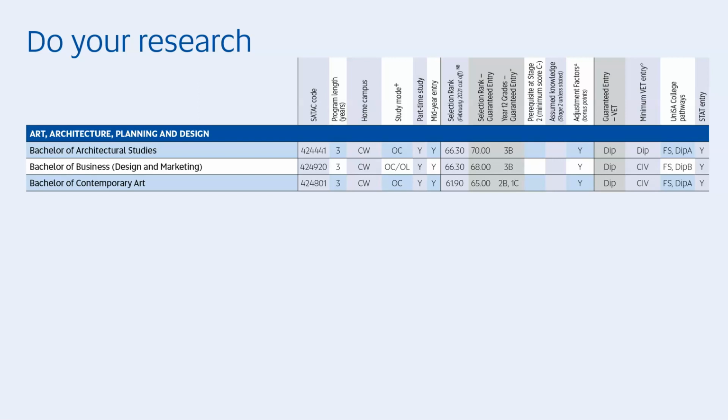So now that we've covered what programs are available at UniSA, you're all probably keen to start doing your research. The table on the screen at the moment is taken directly from one of our study guides, and I'm going to explain now what this information means and what you need to know.